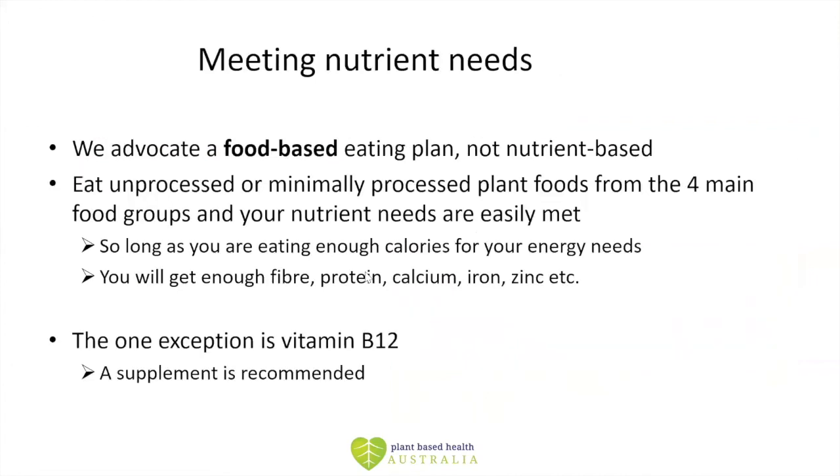Now, sometimes people say, oh yes, but am I going to get enough? Am I going to get my protein? Am I going to get my calcium? Well, we talk about a food-based eating plan, not nutrient-based. If you eat the unprocessed, minimally processed plant foods from those 4 main food groups, your nutrient needs are easily met, so long as you're eating enough calories for your energy needs.